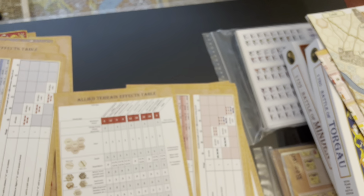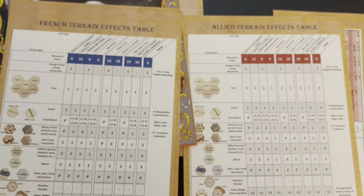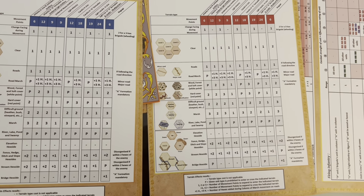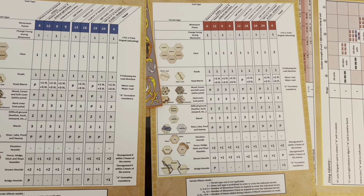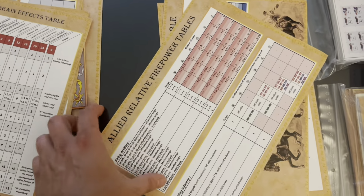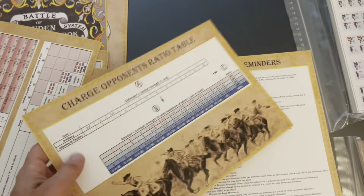Here's the Allied. Are these different? Let's see. Is the Allied terrain effects different than the French terrain effects? I don't see any difference. You might be able to see them because you can pause the video, but I don't see necessarily any difference. I think it just might be for each player, which is interesting. Okay, then we've got the relative firepower tables for the Allies, and on the back of this, the fire combat results table as well. Here's the charge opponents ratio table.